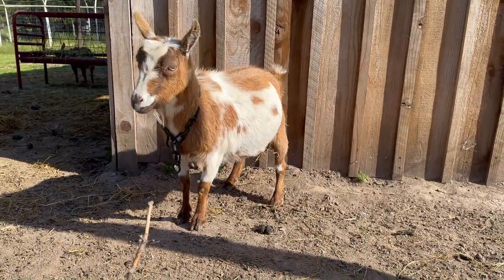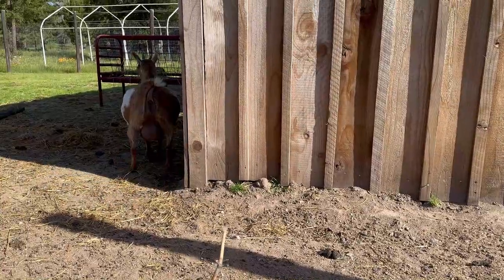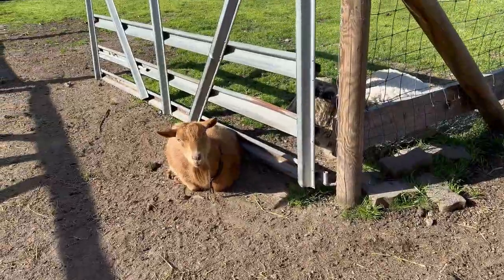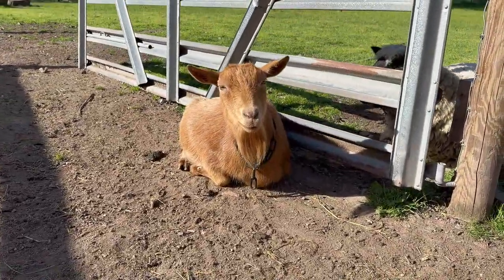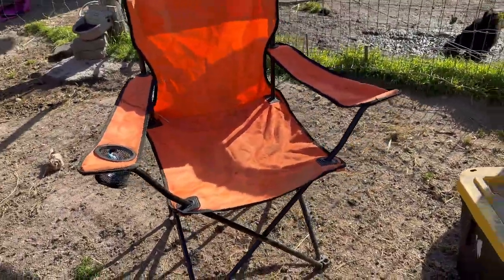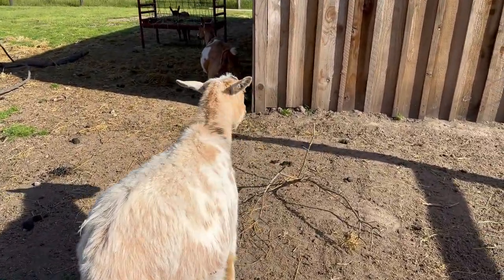Nell is doing great, but I'm just sitting with her now, waiting for her to give birth. She's up and down, up and down. She's very uncomfortable. She looks like she's in pain, so we're getting pretty close. She's decided that she would like to give birth right here in the dust, or maybe not, maybe she's leaving. She's been laying down right here in the dust, and also right where Butterscotch is right now. That's where she was earlier. I've got my camping chair set up, I've got my kidding kit all good, and yeah, we're ready to go.